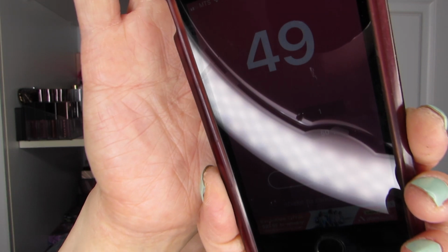So let's get to it. I have my pretty new randomizer here for us to use. I'm going to put in the values 1 and then 50. Okay, 1 and then 50. And now I'm going to randomize. I got the number 49.